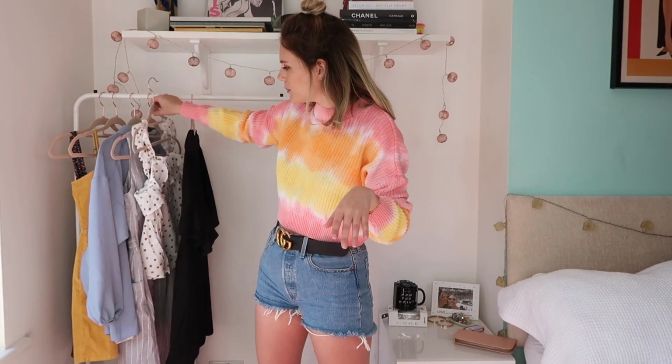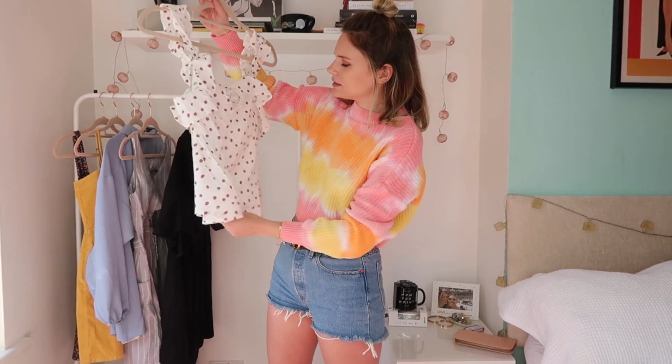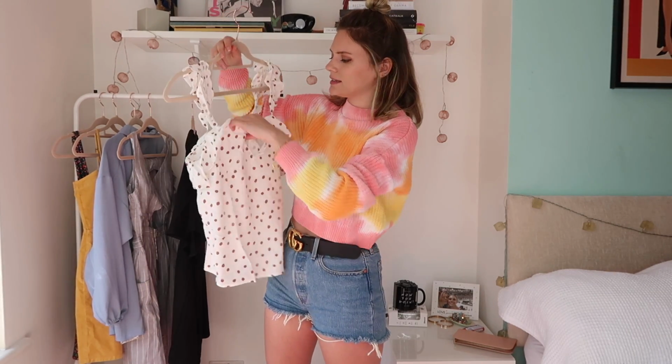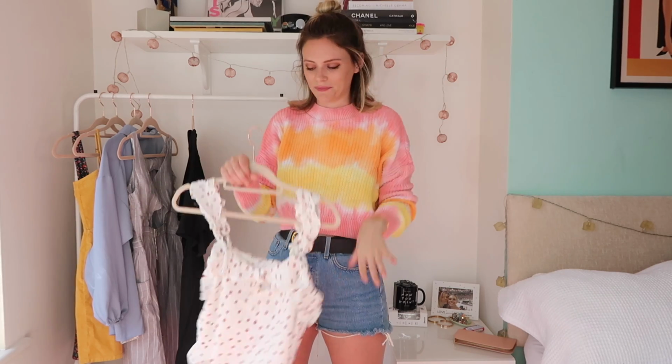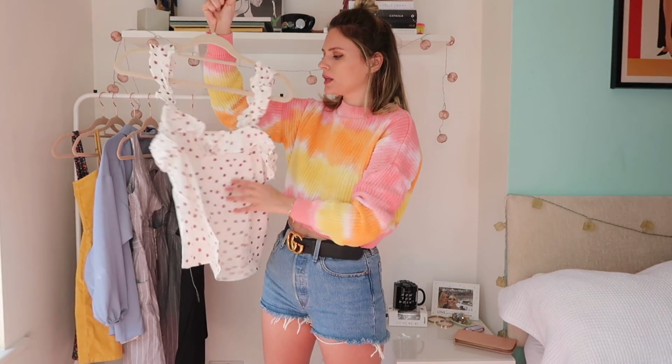Oh, actually, I've got one more top to show you hidden in here. This is very cute, little polka dot number. I think this looks a bit big. I should have probably got a size 8 in this, but if you watched my Zara haul yesterday, you'll know my deep obsession with polka dots. That white and black polka dot dress is still in my mind as my favourite thing. But yeah, this is cute. It's got nice little frilly shoulders, nice little tie-up detail. So I'll try this one.